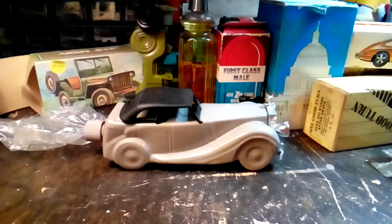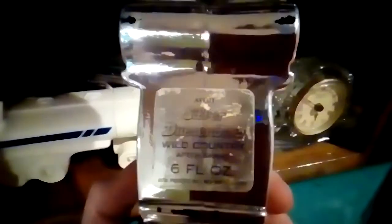Here's the rest of my Avon stuff. Well, the clock's not. Everything else is. I looked for a long time to get this Mack truck. Got a dune buggy, a Cadillac. This looks like an Auburn. What is this? Silver Duesenberg. Alright, that's a Duesenberg. A Liberty Bell. Got some more old cars in there. The barometer thermometer was cool. And it actually has a real thermometer on there.